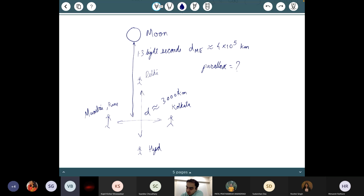So we are constructing a triangle like this. For simplicity, we can just put the moon overhead for one observer. This is 4 into 10 raised to 10 centimeters, or we can use kilometers here, 4 into 10 raised to 5 km. This is the moon. This is observer 1, observer 2. This is 3000 km. So this angle theta is how much? 0.4 degrees. Okay, so anyone else got this answer?